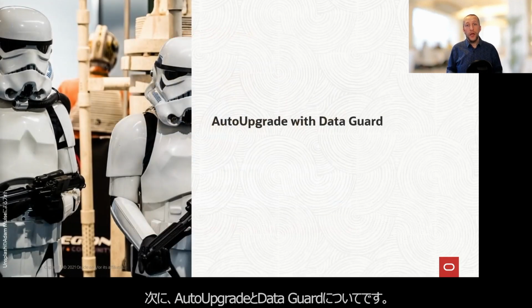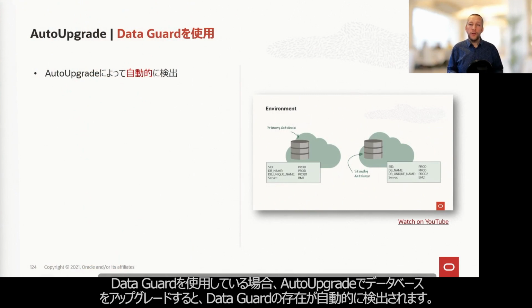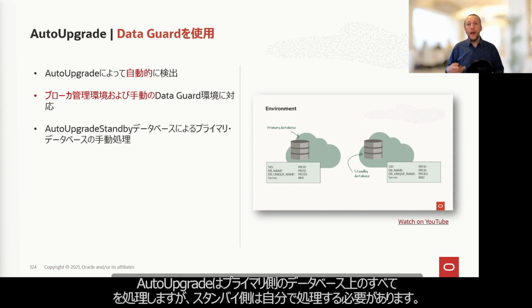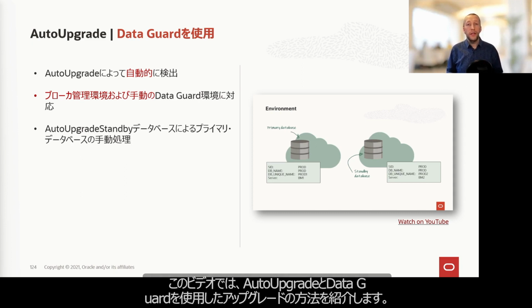Next on the list, we have AutoUpgrade and DataGuard. When you have DataGuard and you upgrade your database with AutoUpgrade, it'll automatically detect the presence of DataGuard. It works whether you have broker-managed or manually configured DataGuard. AutoUpgrade will take care of everything on the primary database, but you yourself have to take care of the standby database. I have here a little video that shows how you can upgrade with AutoUpgrade and DataGuard.